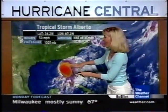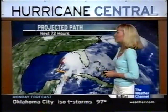Here's what we have right now with Tropical Storm Alberto, and it's moving to the northeast now at 8 miles an hour, so we continue to look for landfall sometime tomorrow morning. But really with this we want to watch the convection area, because it's that rain that we're most concerned about with the potential for flooding, although Florida can certainly use the rain.